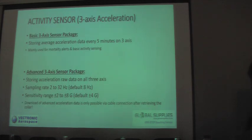The collars offer two types of activity sensors. The first is a basic activity sensor, which basically records 5-minute averaged accelerometer data. And this is mainly used for mortality alerts, as well as just basic activity sensing. The alternative to that is the advanced sensor package, which samples anything between 2 to 32 hertz, and it's got a sensitivity range between 2 and 8 G. Now, this obviously generates a lot of data, so you can't transmit that data. It has to be downloaded via cable connection at the end of a deployment. But it's filled in a lot of gaps in terms of understanding energy expenditure, as well as activity budgets.